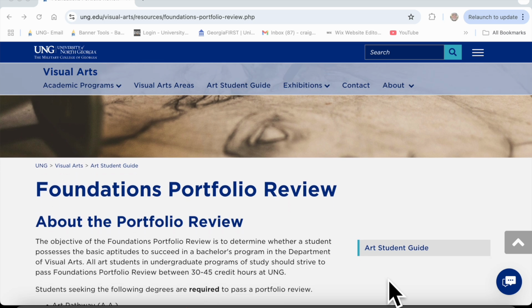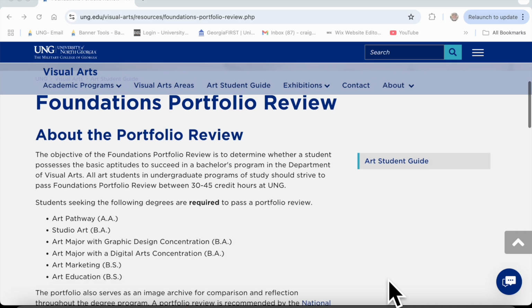The objective of the review is to determine whether or not a student possesses the basic aptitudes to be successful in any associate's or bachelor's degree program in the Department of Visual Arts. All art students that are seeking associate's or bachelor's degrees must pass the review in order to continue into the upper level classes. Typically, students participate in the review between 30 and 45 credit hours. Any student of any concentration is required to participate and pass the portfolio review.